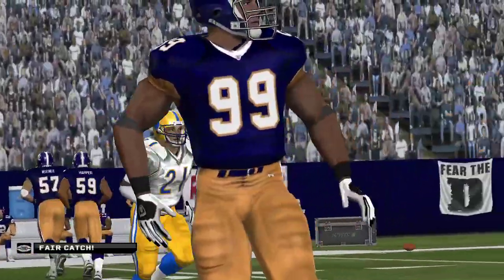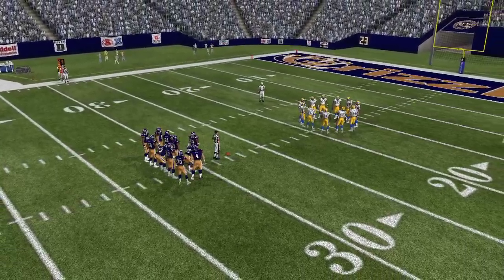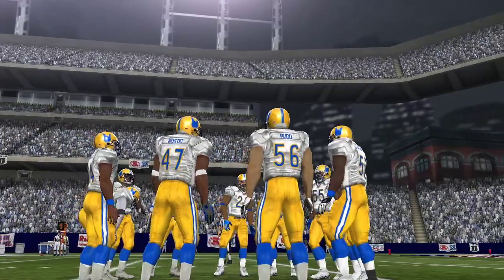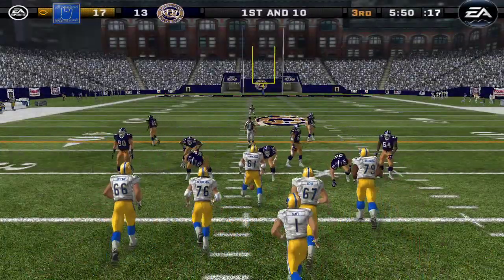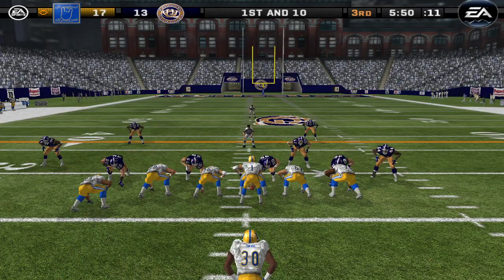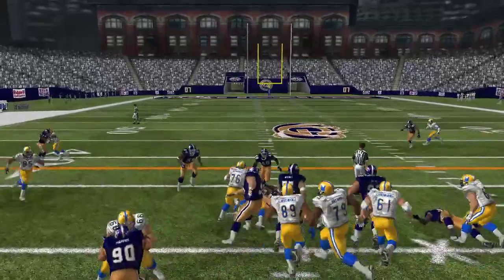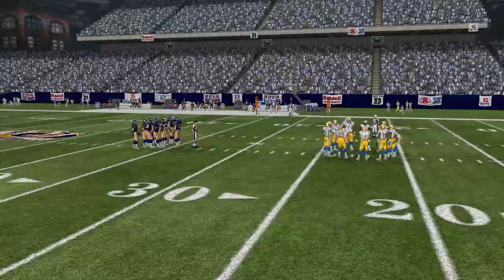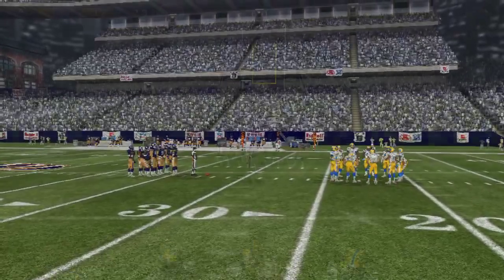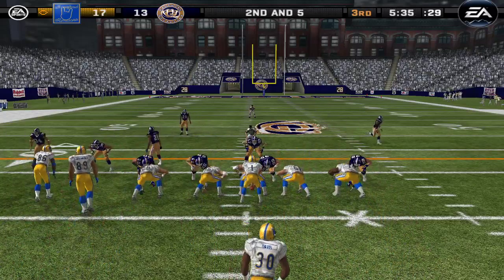Catch made at the 28-yard line. They'll start the drive at the 28-yard line. First and 10. Draw to Terrell Davis. Davis, the ball carrier, 5-yard gain on the play. Second and 5. Ball on the 33-yard line.